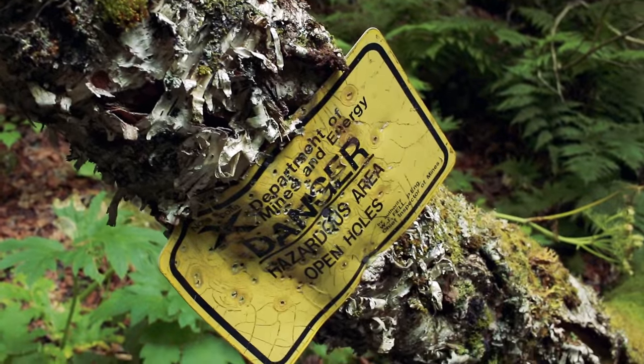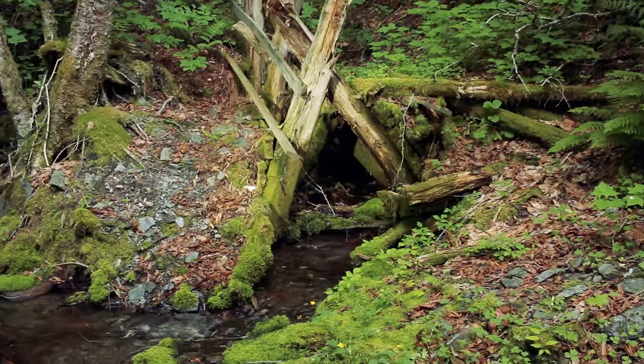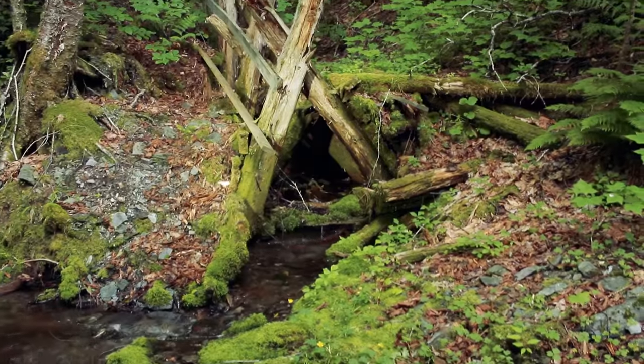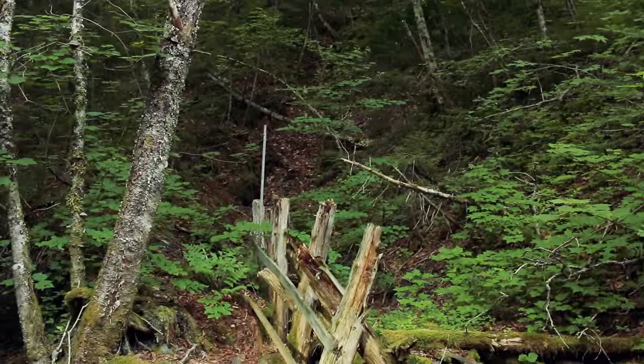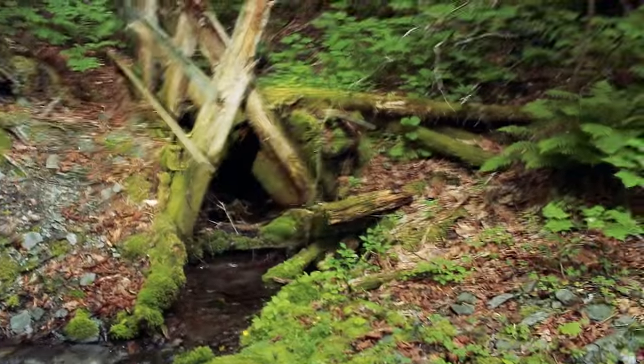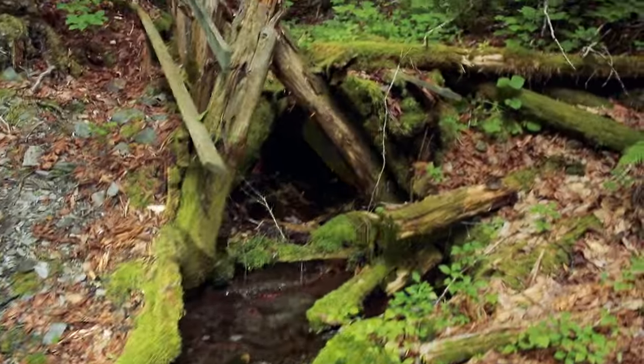All right, here's the second opening we found. It's just up the brook, and it is a rat hole, but this is one of the GPS points, one of the former adits. You can kind of see the gorge going up there into the hillside, but we do have this collapsed mouth. We'll go up to it here.